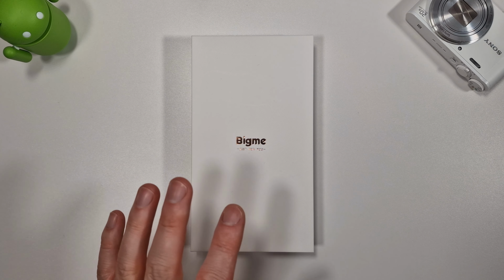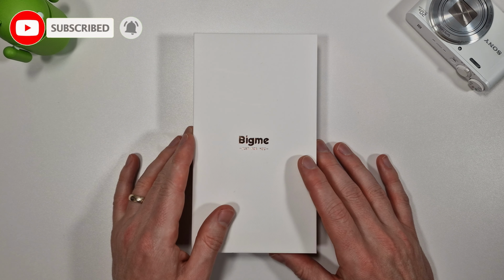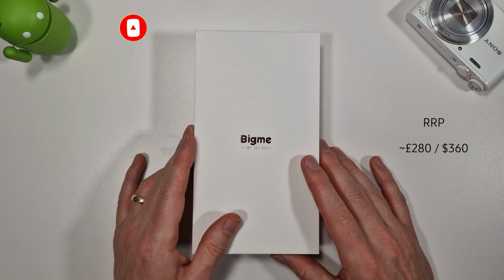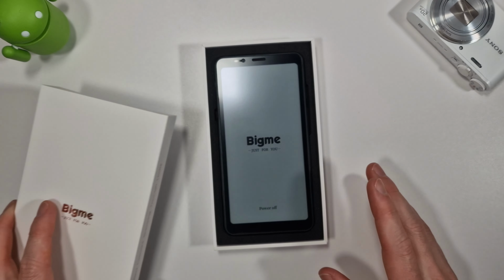So when Bigme reached out to me, I was quite excited to actually get my hands on this, as this is a phone unlike any I have used in the past. So it retails at £280, which is about $360, and for that you're getting a phone with an e-ink display.